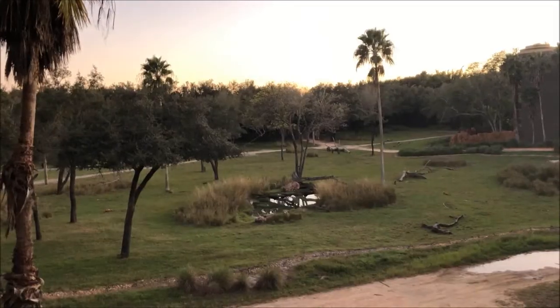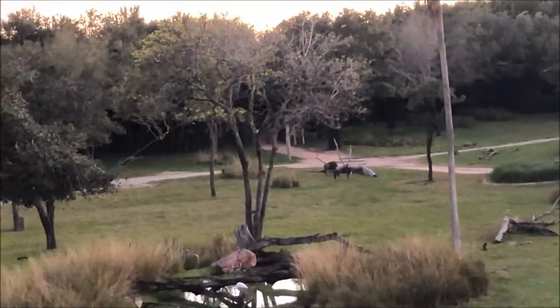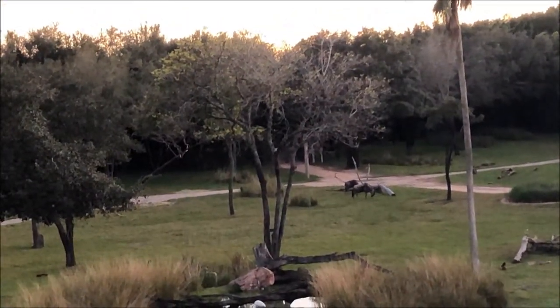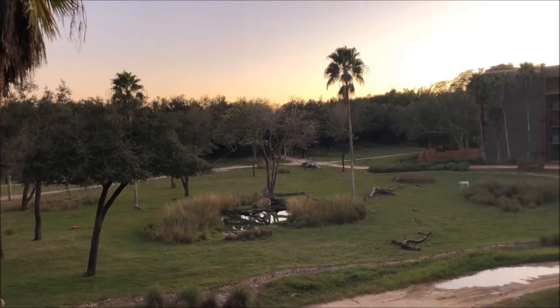Well, we're here, we made it, we're at Animal Kingdom Lodge, and this is the view. Amazing. Don't know whether you can see, but there are some animals roaming over there. There's a giraffe just behind the trees as well. There were just three giraffes out here a minute ago. This is crazy, we can't believe this view, we're so, so happy.